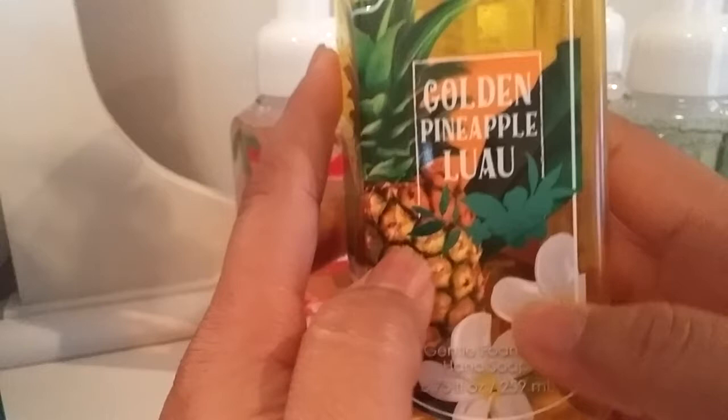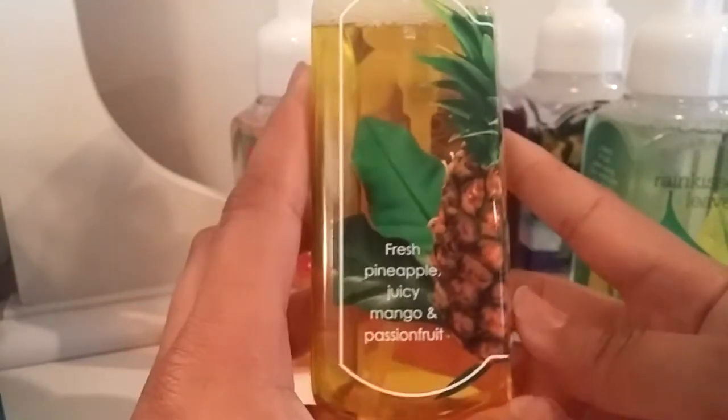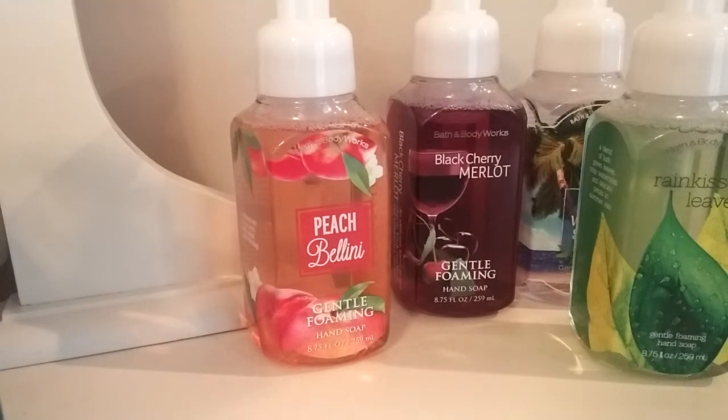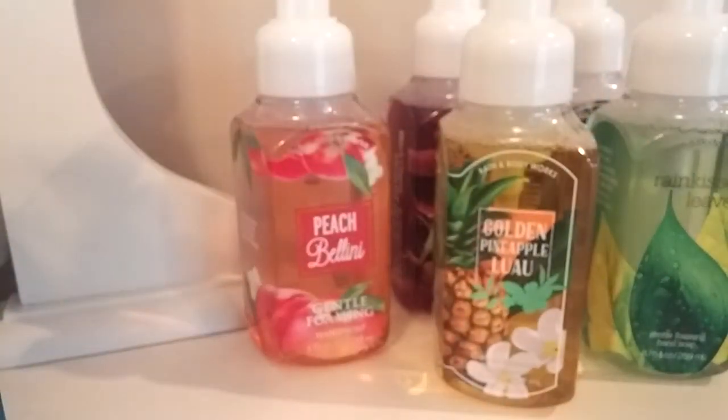Next up is Golden Pineapple Luau. And this is fresh pineapple, juicy mango, and passion fruit. I love pineapple scents. And it's definitely a really strong pineapple scent. Nice and bright. Smells like fresh pineapple. Really like that. Uh-oh. I must have leaked that one a little bit. Get that off of me.